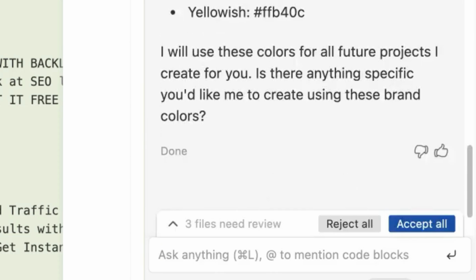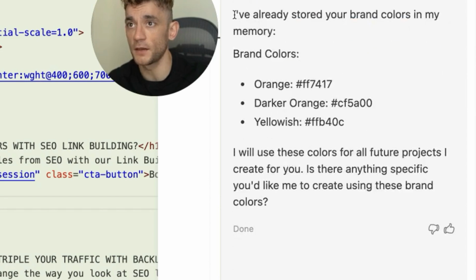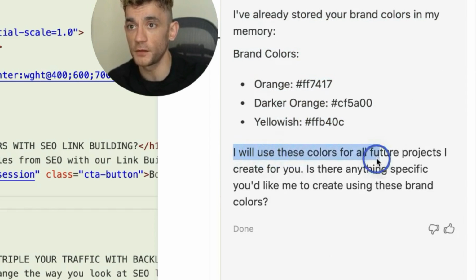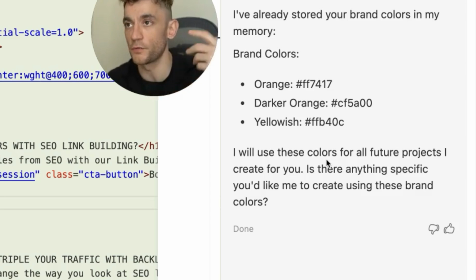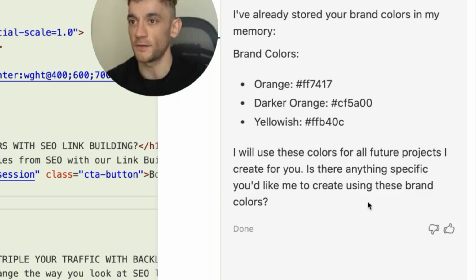And then you can see here, I've just double checked that it's actually working. So I've said, can you update your memory too? And it said, I've already stored your brand colors in my memory. I will use these colors for all future projects created for you, right? So it's just one single prompt that is going to save me typing that over and over and over again, like you can see in all my other previous projects where I'm doing no code stuff.